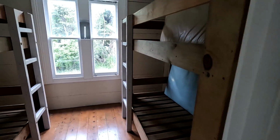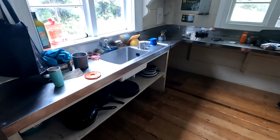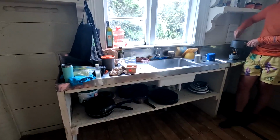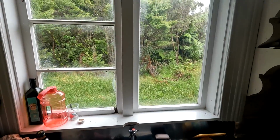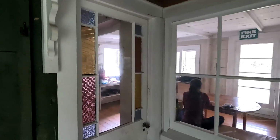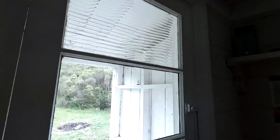Frampton's Hut has 6 bunks in total, 4 in the side bunk room and 2 in the living area, as well as a large bench with a sink, a table with chairs, shelves with a few pots and pans, a potbelly stove, plenty of windows, and candle holders on the walls. There's 2 doors to get in and out. The back one has some nice stained glass windows on it, and the front one was broken and wouldn't open when I stayed.